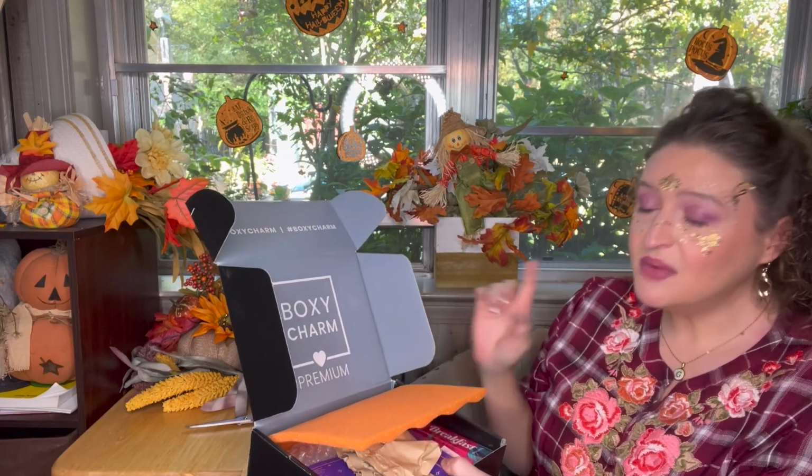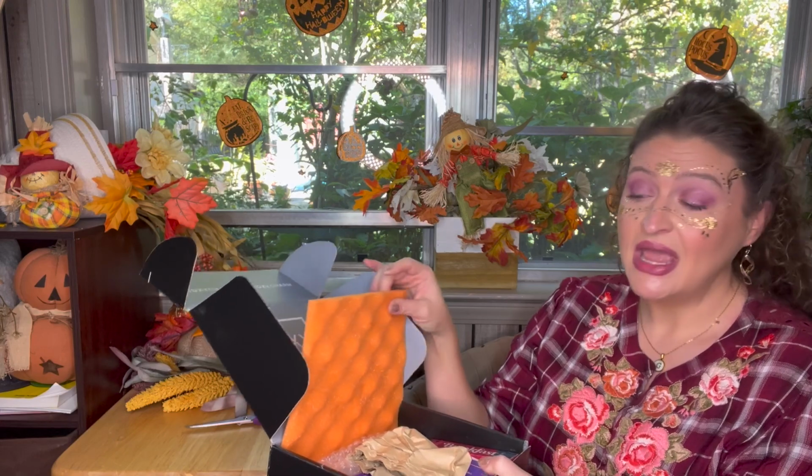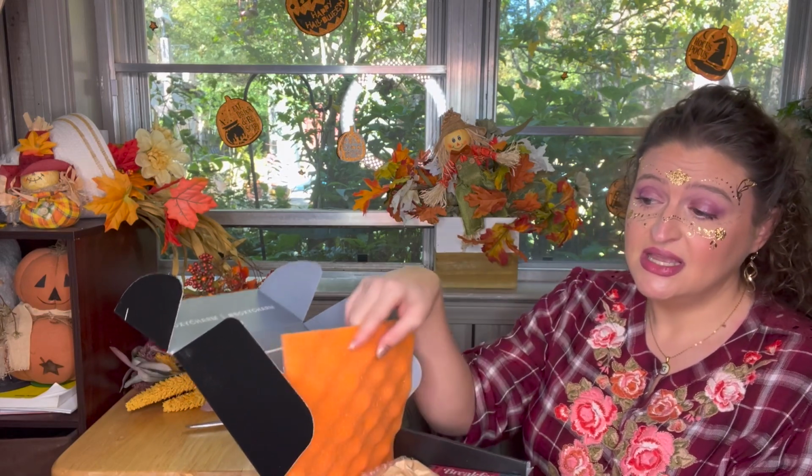Hashtag Boxycharm. Little tip, these things right here, don't throw them away. I cut them into little squares and use them for when I'm switching colors on my makeup brushes. Instead of buying those little color switch things, you're pretty much just getting one of these anyway. So use these. Save yourself some money. And any way you can reuse, recycle, anything like that is always great. Great for the planet, great for us.